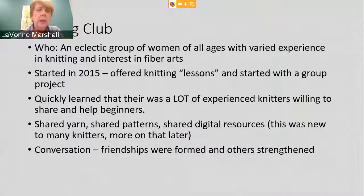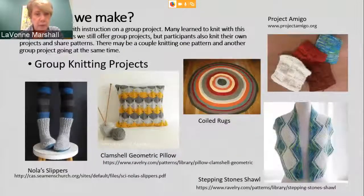We started a knitting club about 3 years ago, and they are really committed. We do some group projects together, and everybody also has something different that they're doing. So there's a lot of collaboration and a lot of sharing that goes on.